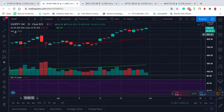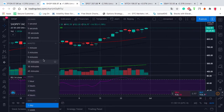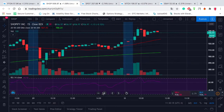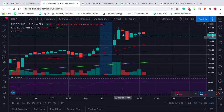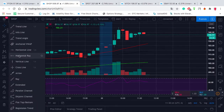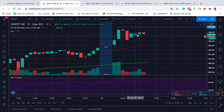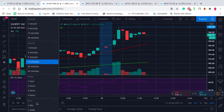And so what I'd do is zoom in, and I was actually looking at this earlier on the 15-minute chart. Look on the 15-minute chart and try to find the best place to get short. The area to be watching, I'll put a horizontal ray right here at that level, and then just look for some bearish exposure from there. But if you get short at that level, put a stop right above it. That's the way to be getting short on Shopify.